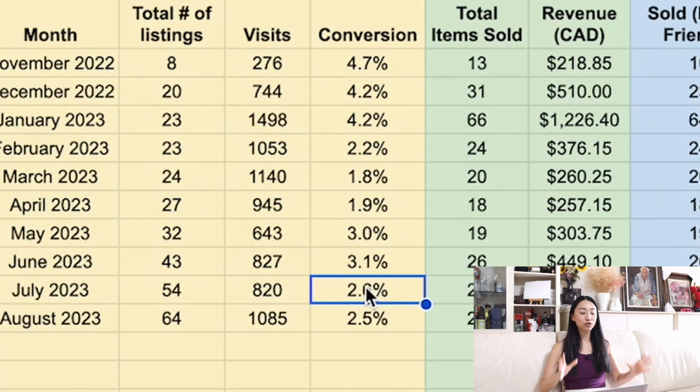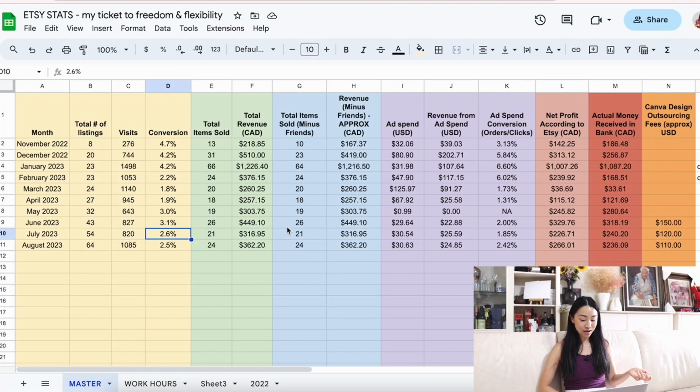So for me, I really have to look at things objectively and be like, okay, my listing photos are okay, but they are not the best. I actually think my products are really good, but the listing photos could use some work. So I have been redoing all my listing photos. Last month, I started to rework everything, all the listing photos.